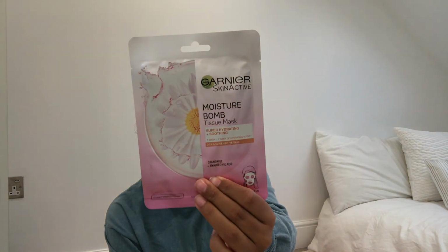Sorry, one was £1.45, one was £1.69, and then I bought a Garnier Moisture Boost one because I do really like these ones, and that was £1.45. I tend to only buy these when they're on offer, and I just buy a few and keep them. I've tried the Simple one, this blue one, before, and it's really good. It says they're made in Korea, which, you know, Korean skincare is great.